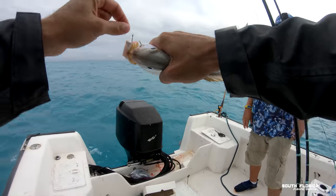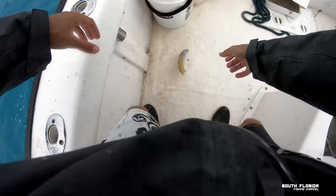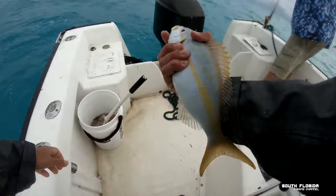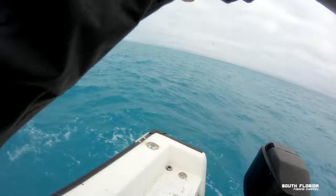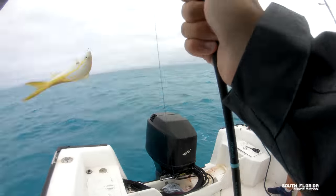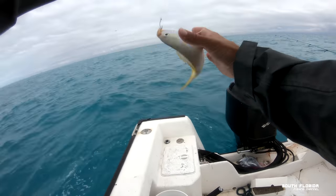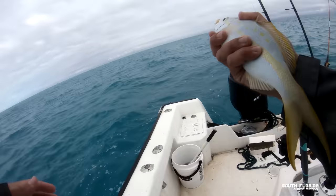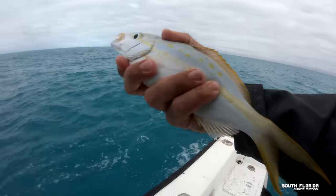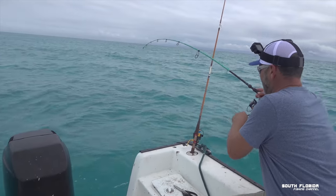That's a juicy one here. Oh, Nelly. They love the blue runner chunks. Woohoo! Was that a yellowtail? Oh, yeah, another okay one. Not as big as that last one I got, though. Yeah, delicate white meat. If this was a slow day of fishing, I probably would keep them, but adios, amigos. Get out of that chunk bag.